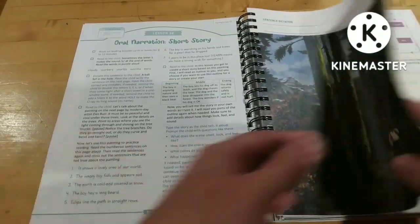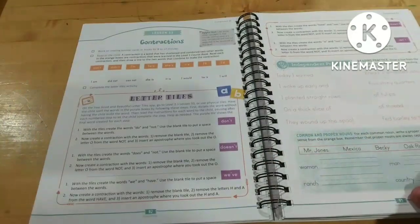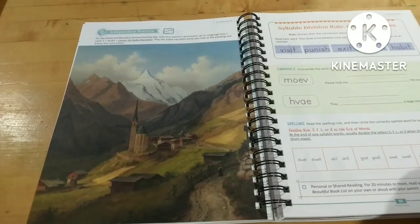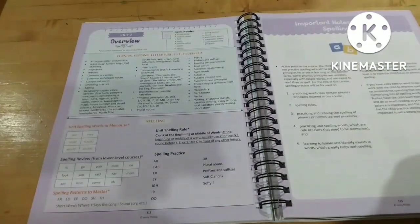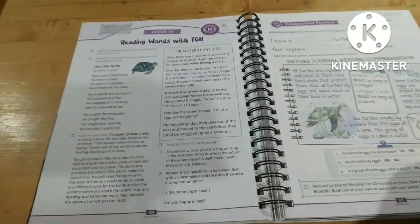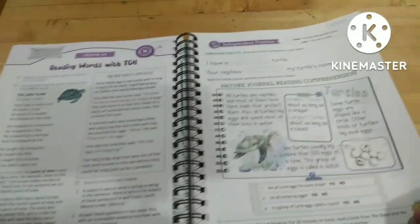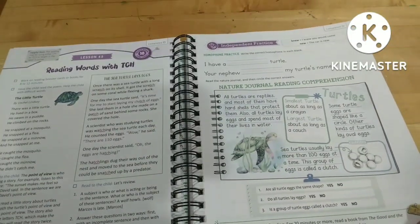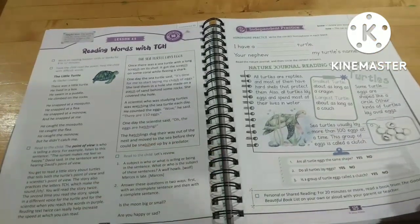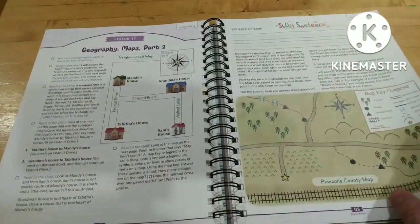They do have dictation all along, dictating certain spelling words, dictating sentences. I usually send her up to the whiteboard and let her get out the markers and write what I'm saying on the board. Drawing lessons, subject of a sentence, poetry. I love these nature journal reading comprehension. This is new at this level. They don't have it in level 1. So you'll read some facts about a creature and then make sure they understood it.